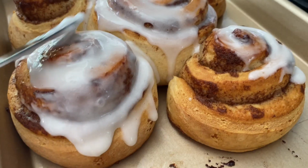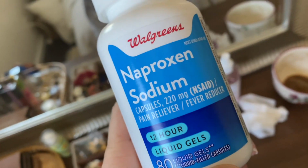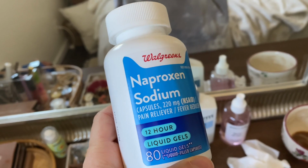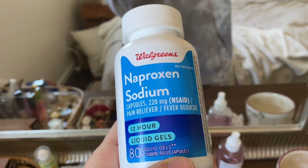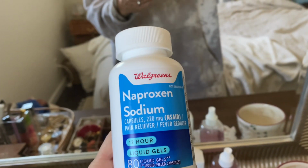Also, can I just say, whoever recommended this to me, this pain reliever on Instagram, thank you, because my cramps have been so much less painful with this stuff. Like, I don't know what's in it, but it works.